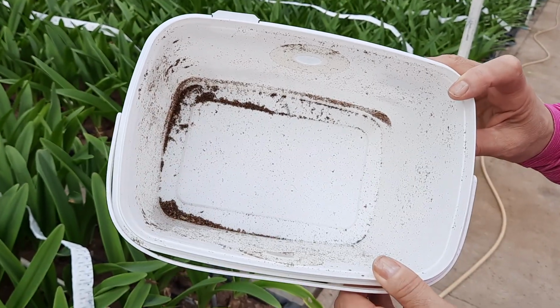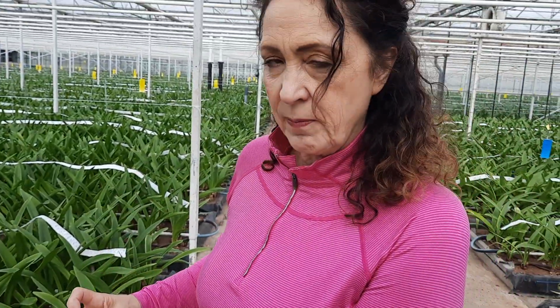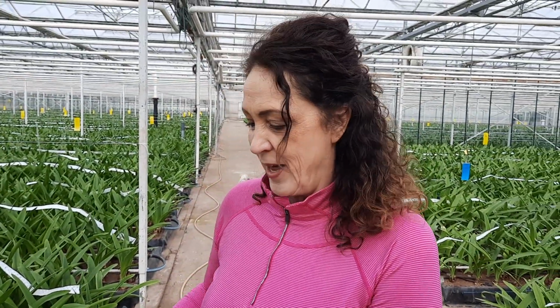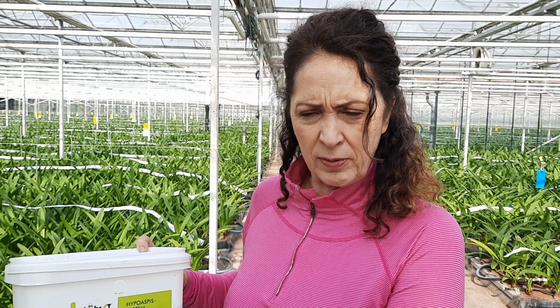And this is empty now. There were 125,000 bugs in here. I didn't count them, no. And they get spread along the bottom. These bugs are bottom feeders, so they eat all the bad bugs that are along the bottom and in the bulb, around the bulb.